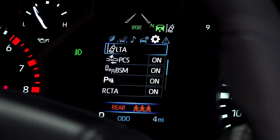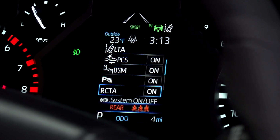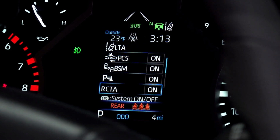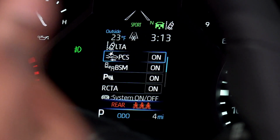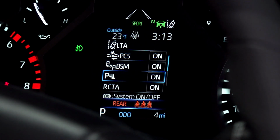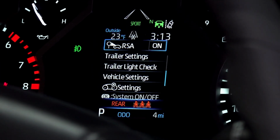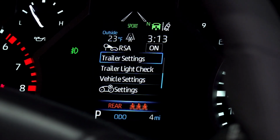Next one over, we can go through all the individual safety features that we have, and we can make adjustments. So for the pre-collision, we can tell it how sensitive we want it to be, turn on or off the blind spot monitoring. So this is where we can just really make a lot of adjustments, even the camera that can read the road signs.